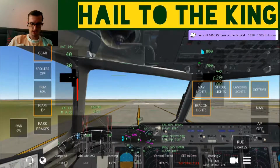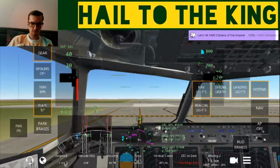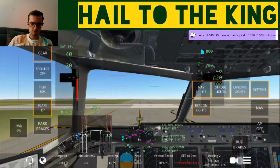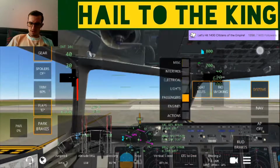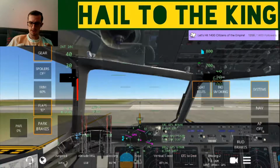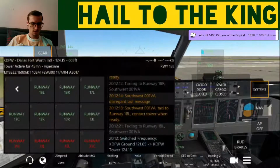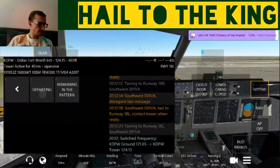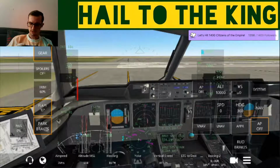And let's stop and do our final checks. Config 1 set, HUD is on, master switch is on, all lights are set for departure, seatbelts and no smoking signs for departure, engines are green and idle, cargo doors are closed, and holding short of runway 18 left, departing north. Altitude is preset for departure. Departure heading is 176.